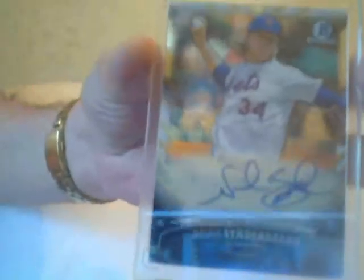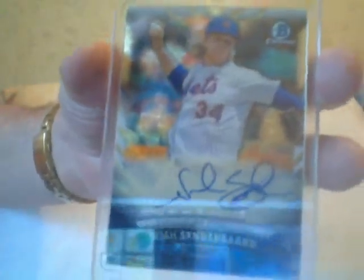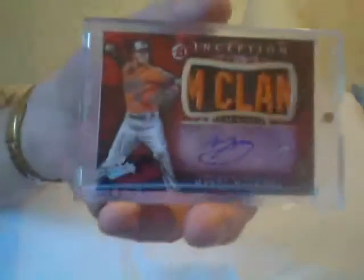Noah Syndergaard, Superfractor, autograph, 101. This is from what? Bowman Chrome? I don't know. What's the difference? It's a pretty card, but this year he didn't listen to the Mets. He got hurt, and now what kind of year did he have?